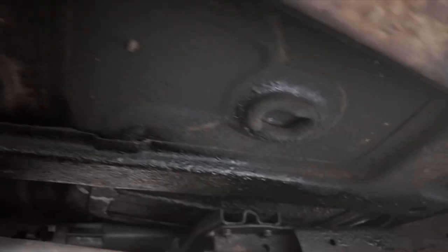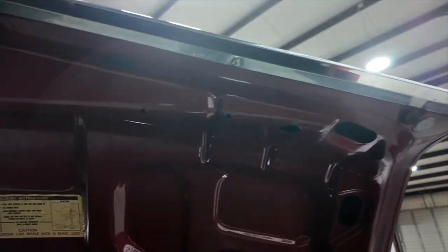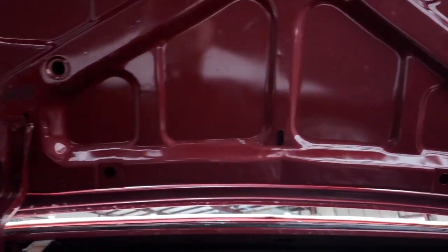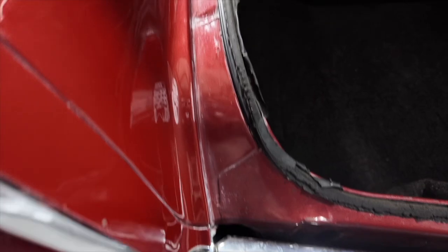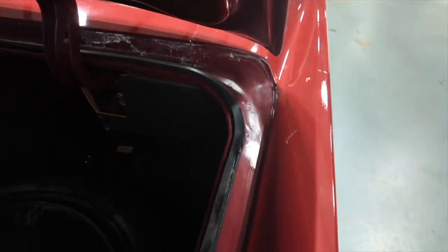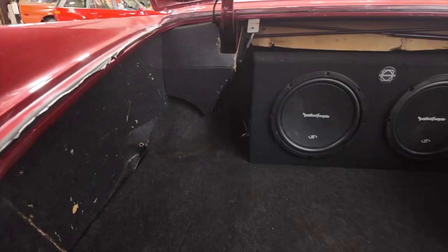Driver side frame and floor pans. Passenger side. Deck lid. Trunk nice and clean.